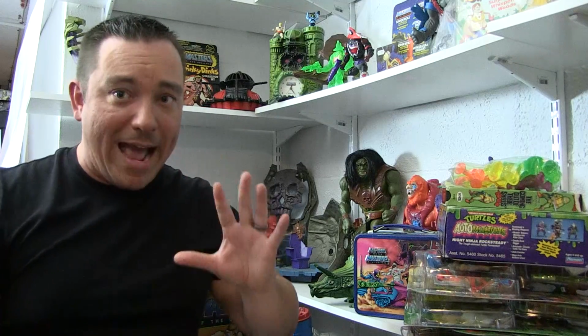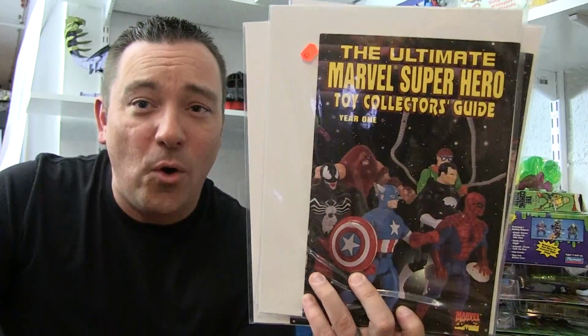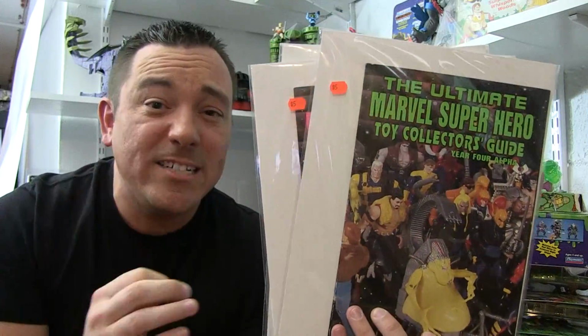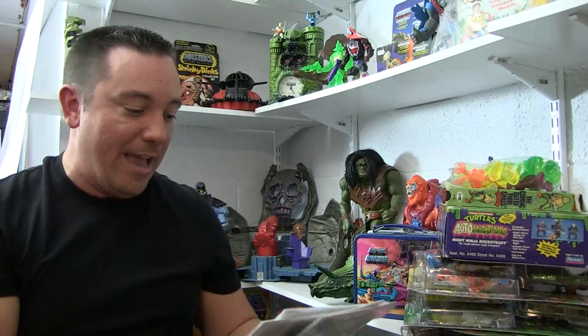So the last non-Turtles thing that I bought is another one of those things that was just a couldn't-pass-up kind of thing. I found these at Kane County. These are toy guides to the old Toy Biz Marvel Superheroes figures. And these guides were released by Marvel Comics in the 90s. Now, I am a huge fan of that old line.